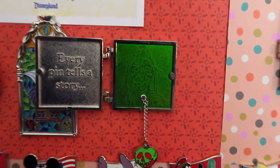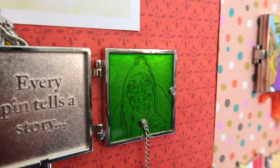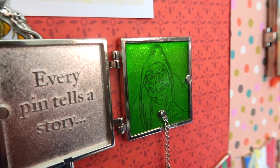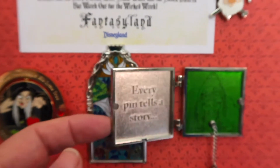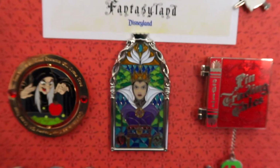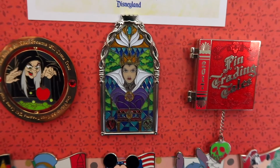Can you see that? Let's see if we can get it better. Oh yeah, maybe that's much better. See that? That's super fun. Yeah, I really enjoy these pins. And you know, the Old Hag is amazing, but wow, that Evil Queen, she is fierce.